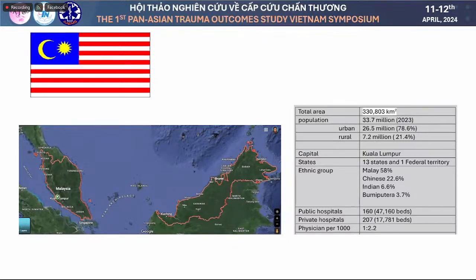Our physician ratio in Malaysia is 2.2 per 1,000. If you compare with Vietnam at 0.2, Thailand at 0.9, and Singapore 2.4, and South Korea. So pretty low still in Malaysia, and of course in Vietnam.